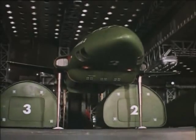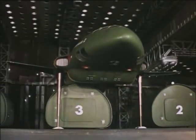This business of all the pods going up at Thunderbird 2 when it was getting ready for flight worked very well, because you could believe then that there were, you know, all sorts of equipment, and they were going to choose that particular equipment for this particular rescue.